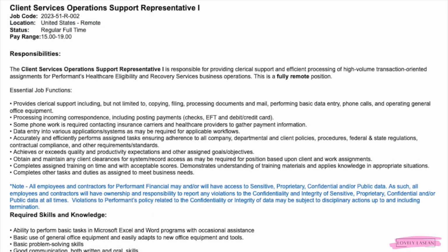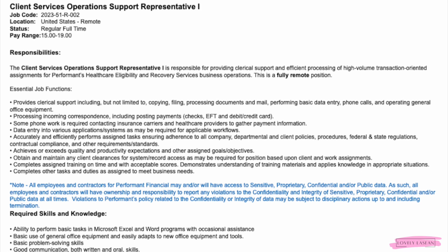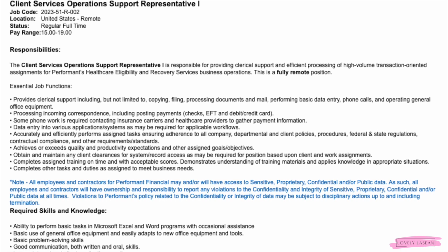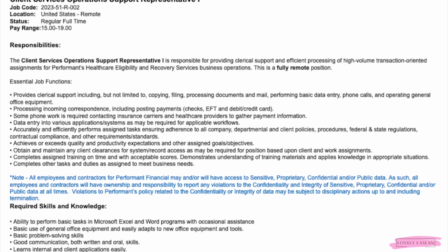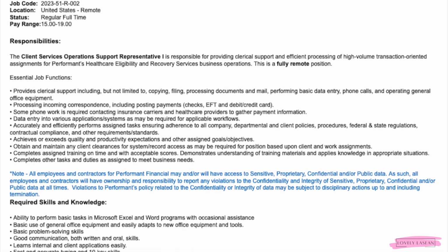So with this job right here, you're going to be responsible for providing clerical support and efficient processing of high-volume transaction-oriented assignments for performance, healthcare eligibility, and recovery services business operations. This is a fully remote position, and you will be filing, copying, processing documents and mail, and performing basic data entry, phone calls, and operating general office equipment.